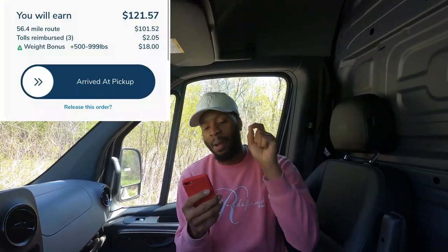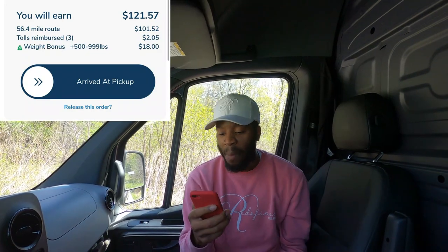Order number uno, we trying to get our pockets fat like sumo. We are picking up an order from Sun Run. We're about to have a little fun. We're picking up 11 panels, driving 56.4 miles for $121.57. Don't forget to thank the Lord for your blessings. We gonna keep on getting this money. Let's go.